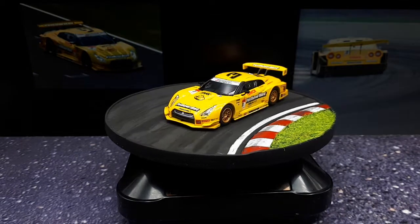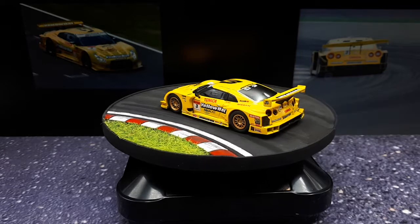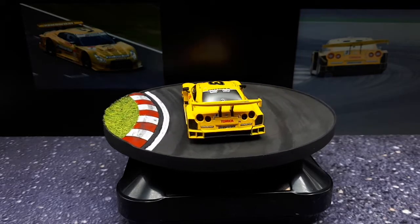Okay, well if you like racing cars, if you like Skylines, or things that are yellow, maybe you want to look into getting one of these things.